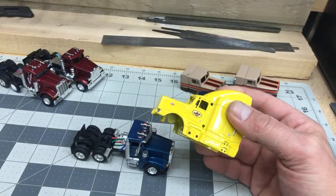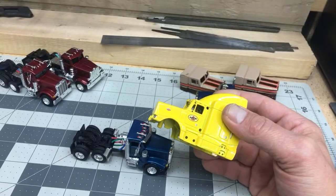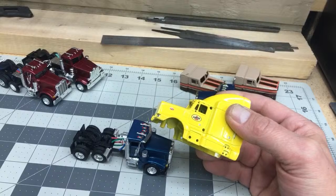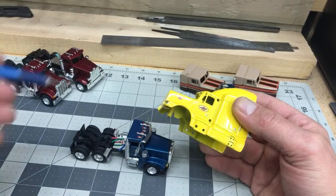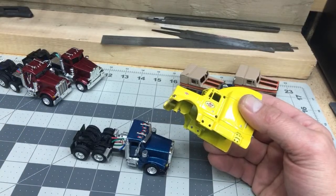I need to stop and answer some questions because I've seen a few come up and I haven't answered them. Bo asked, do you do customer builds or sell your customs? Basically, we do replicas here. So if you've got a replica of a truck, that's what we do.